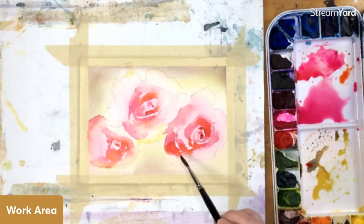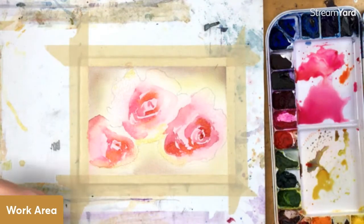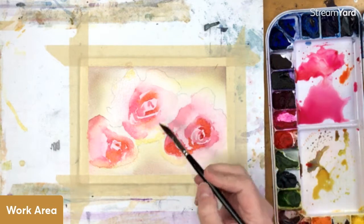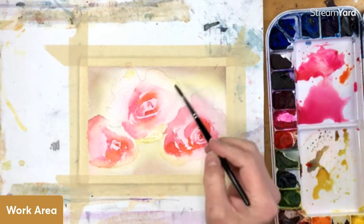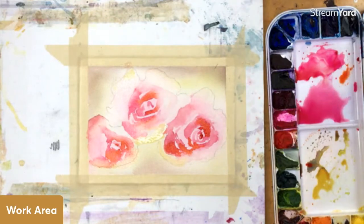I don't want to overdo that at all. Very soft. You can see it's almost like a real pale yellowish green sort of color. Very soft. All right, so I'm just going to kind of let that sit for just a second.